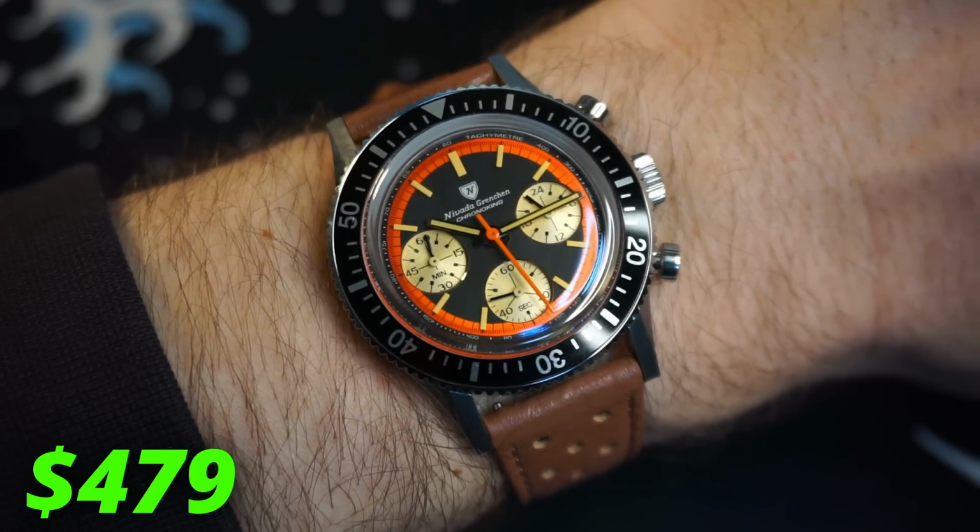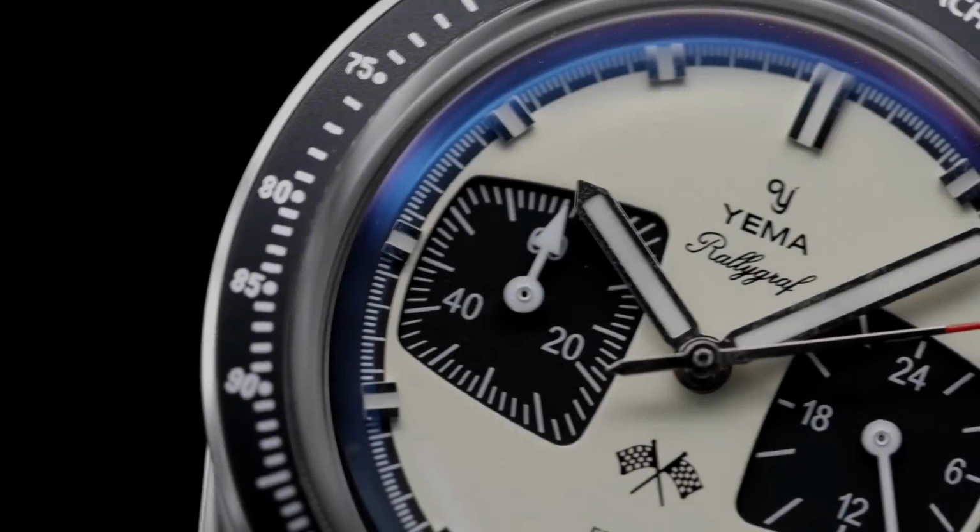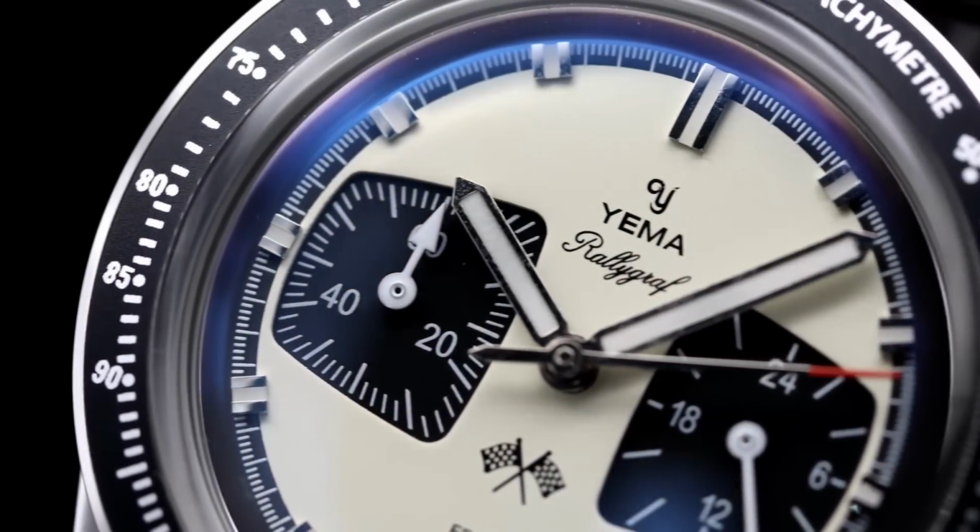I do apologise though for featuring a watch that you can't just go out and buy. It will take a bit of work to find this watch, but if you do, you'll have one epic affordable chronograph. Okay, if that last one caused you a little bit too much pain because you couldn't just go out and buy it, then don't worry, you can click buy on this next one right now.